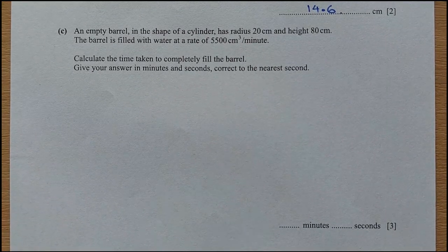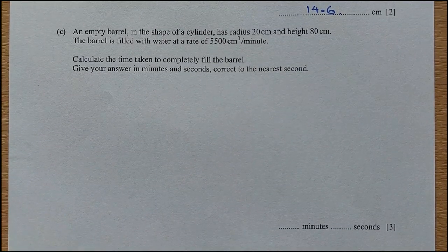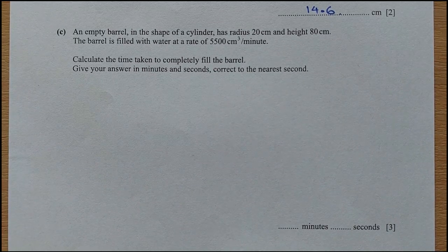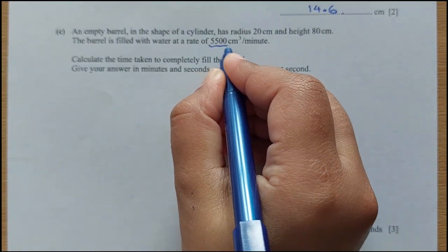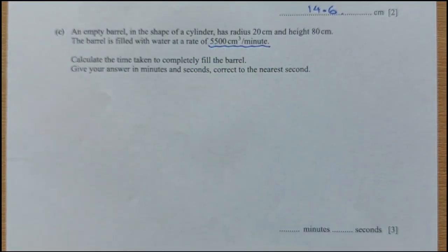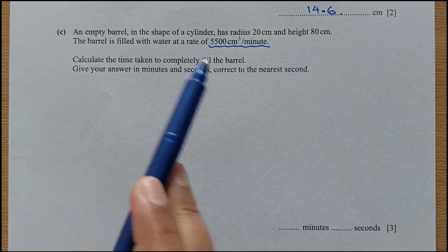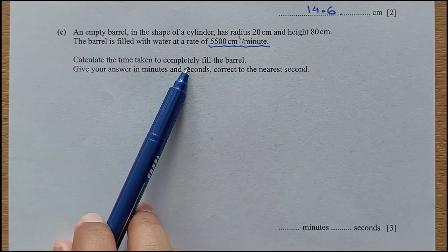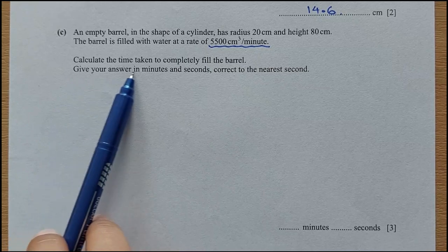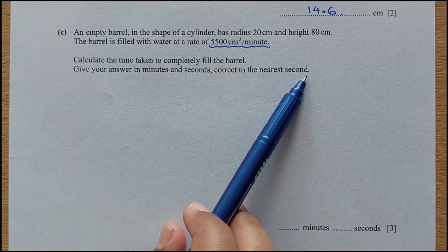Part C. An empty barrel in the shape of a cylinder has a radius of 20 cm and height of 80 cm. The barrel is filled with water at a rate of 5,500 cm³ per minute. So in 1 minute, this much volume is filled. Calculate the time taken to completely fill the barrel. Give your answer in minutes and seconds, correct to the nearest second.